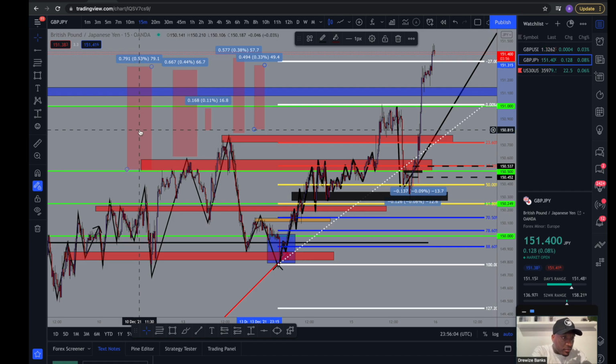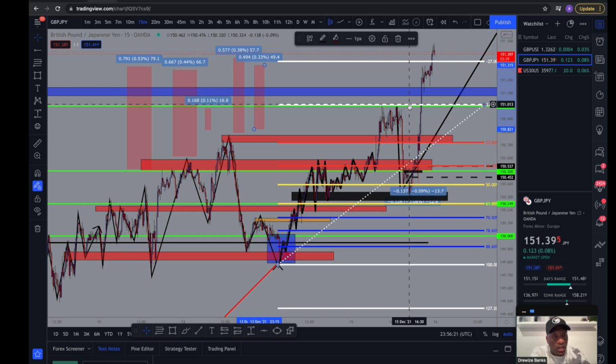In total, the biggest lesson was patience. Of course, the move went way higher than anticipated, but I wasn't worried about holding on to the entirety of the move. Today was just one of those days I wanted to follow my trading plan and get right back to it. So in a period of 24 hours, I caught 79 pips, plus 66, plus 16, plus 57, plus 49. I caught a total of 267 pips.